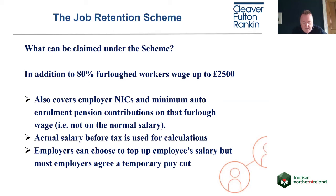Secondly, the associated employer national insurance contributions. And third, if the employee has a pension, the minimum automatic enrollment employer pension contributions, and that's currently 3% of income above the lower limit of the qualifying earnings. And that's, again, on the subsidised wage only, so it's reduced. The pension scheme does not have to be an auto-enrollment pension scheme, by the way.